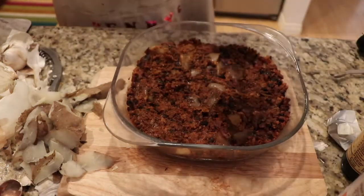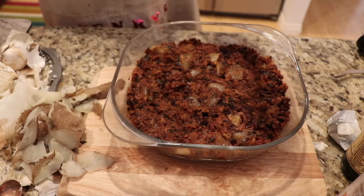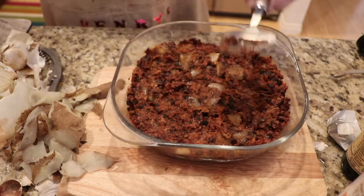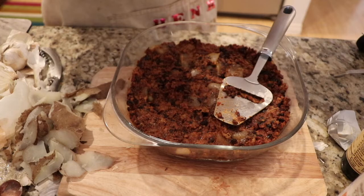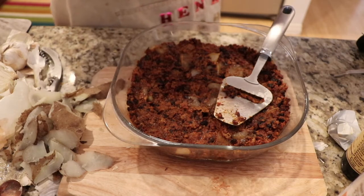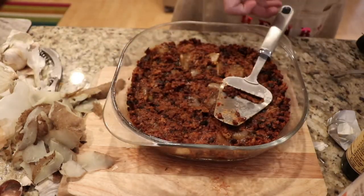Next up, we are going to carefully spread into an even layer. If the baking dish looks very full, place it on a rimmed baking sheet so that the filling doesn't bubble over. Bake uncovered. Well, that can't be it. What do we do with our potatoes? Assemble the casserole. Oh, spoon the mashed potatoes on top of the meat. Spread into an even layer.